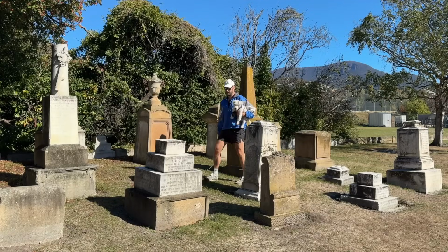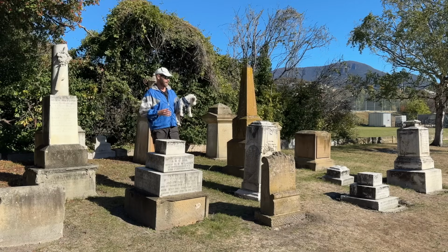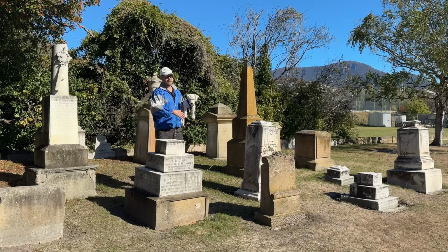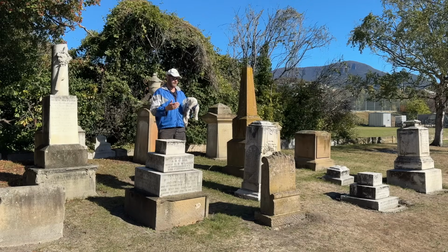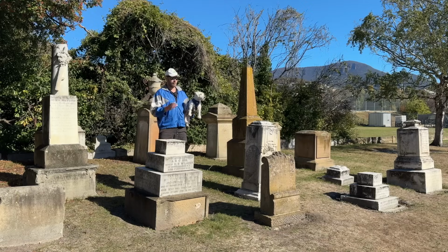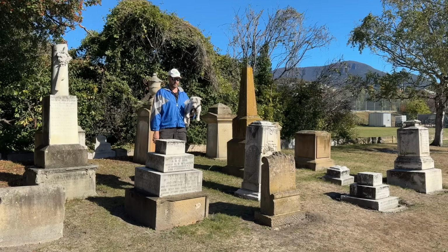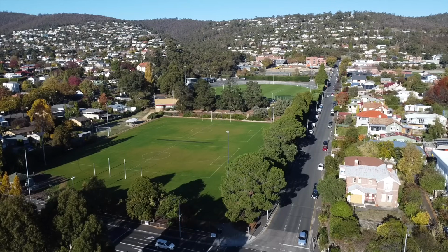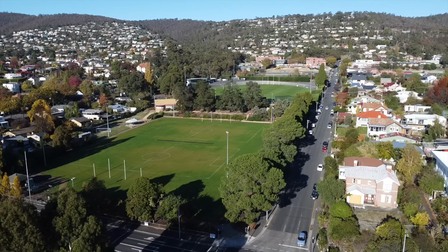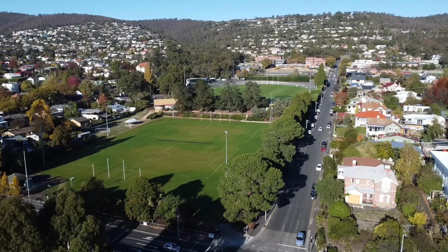I'm not superstitious, but if I was, I might be inclined to think that the dog was experiencing bad vibes right now. We're here in what looks like a cemetery, but it's not. It's the Queensborough Memorial Garden, and it's made up of bits and pieces, leftovers from when they demolished what was here before. Queensborough Cemetery opened in 1873. Originally the boundaries were from Sandy Bay Road all the way up to Nelson Road, to where Churchill Avenue and the Hutchins School are today.